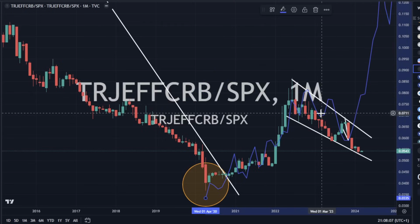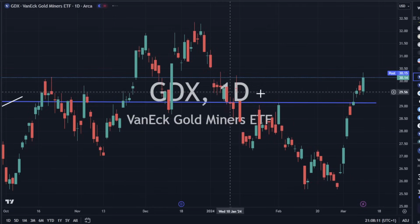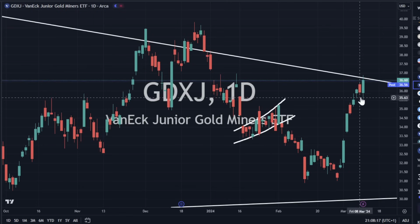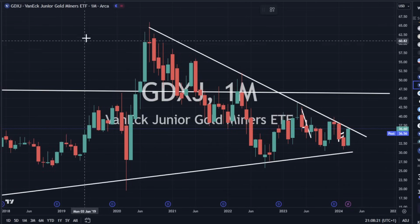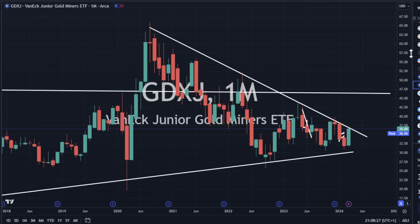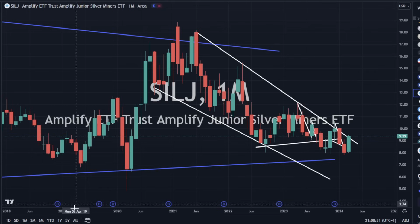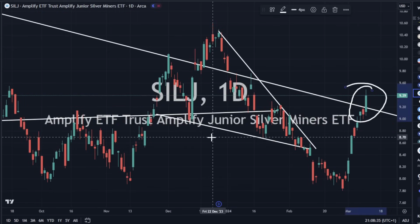For commodity stock ratio, GDX up 1.7%, looking quite good. Bullish engulfing too. So hopefully the momentum can continue to the upside. GDXJ is also putting in a pretty strong candlestick, and we've got a really strong candlestick on the monthly, where this could be the beginning of hopefully a very big move, the beginning of the beginning move. SILJ on steroids, 3.4% up, looking really good. It's right at that trend line, and we're peeking through it here.